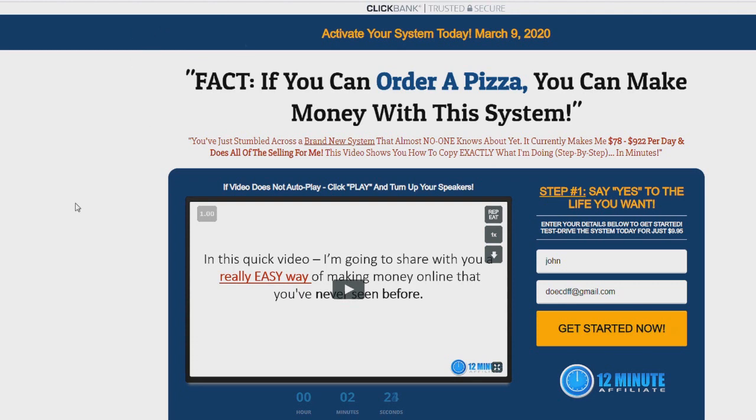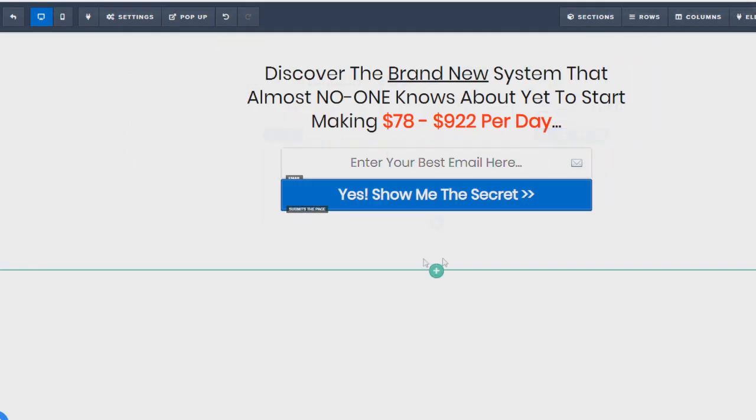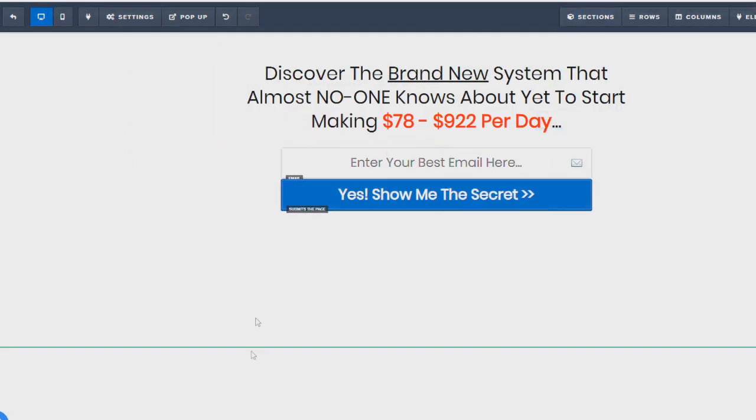Now, as you keep watching, I'm going to share with you how you can actually collect their emails. Another very simple software to do that, as well as a traffic source that you can start using today to get traffic and even some sales and make money. So how do we start collecting emails? Well, you want to use an email autoresponder service.